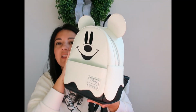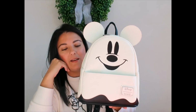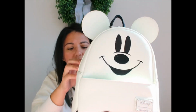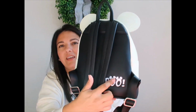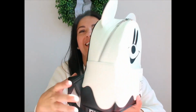So this one I love, not just because it looks beautiful, look at that face, but because it glows in the dark and it's really strong. The effect is really, really strong, and I love that. I really love this bag. I think they did such a good job with that one. Also love the detail here on the bag. It says boo, and the O's have ears. We need ears on everything.